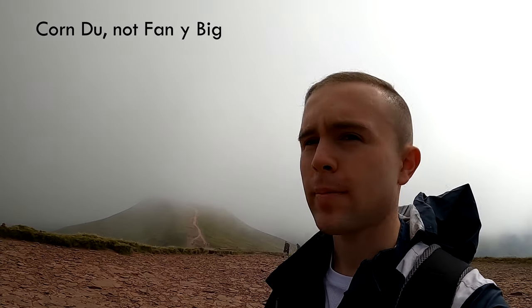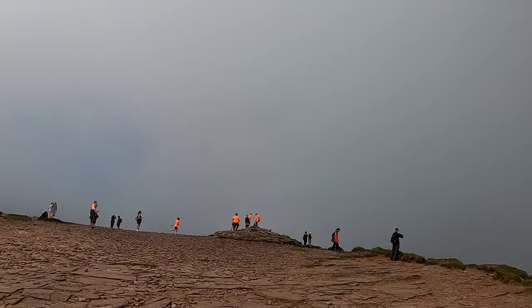And we're here, summit number three, Fanny Big. It's literally about a 5-10 minute walk away from Penny Fan, so it's a nice little stroll over. There's the summit over there, and we're just taking a gentle stroll on the top of this mountain.